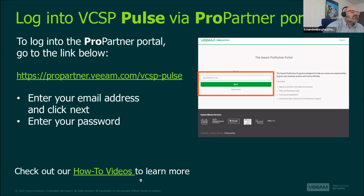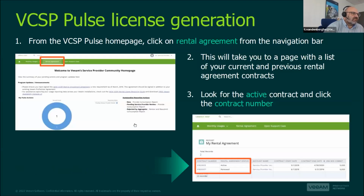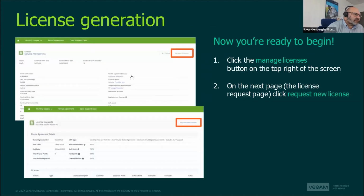But on the BaaS site, there are also a bunch of how-to videos who explain how to do the reporting, how to request a key. So it's quite easy to use. License key generation, simply go to the rental agreement, select the agreement, and then manage licenses, and then simply click on request a new license.